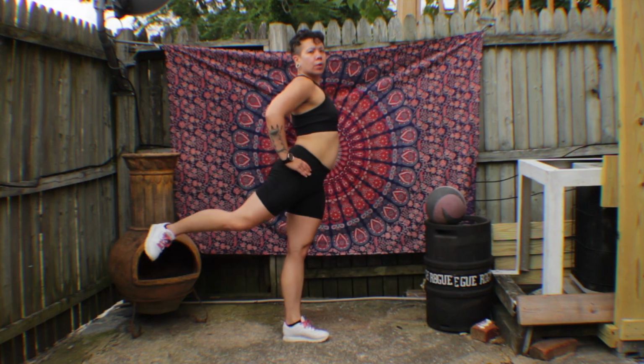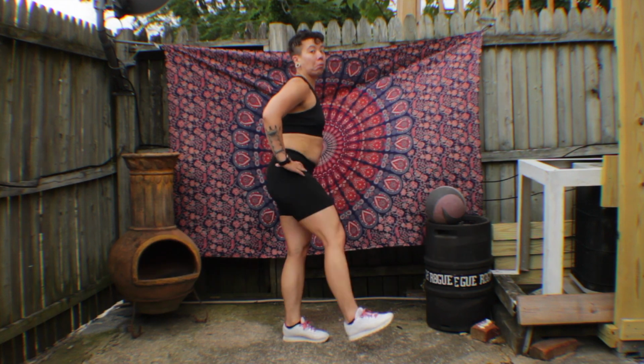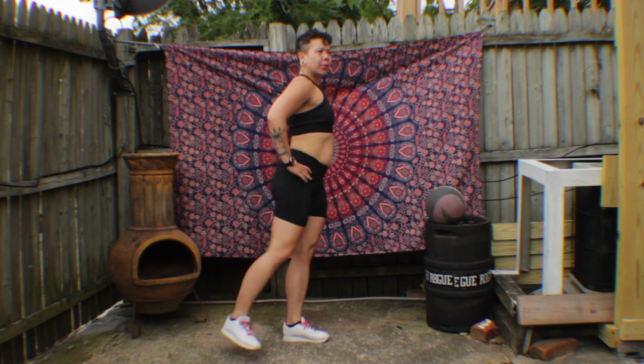And don't get too crazy at the beginning. If you're kicking too hard, you might pull something by going too fast. So kind of start out slow and then kick higher and higher if you feel that you have that mobility to start with. Now we're going to move down to the lower part of our legs, our calf muscles.